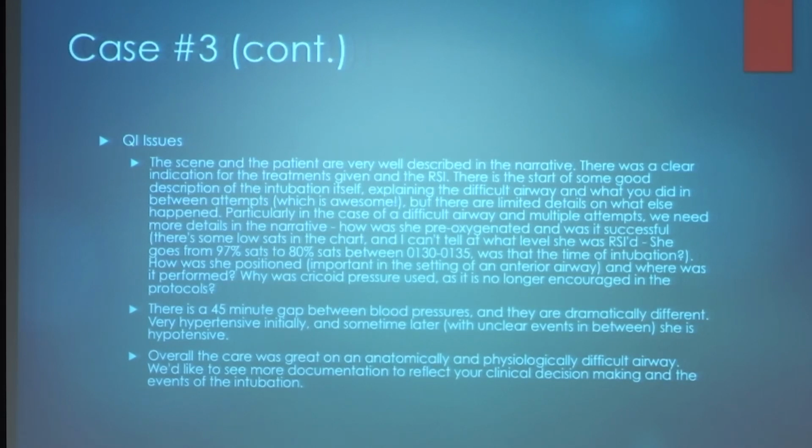And said overall the care was great. It was both an anatomically and a physiologically difficult airway. So she was hypoxic, was a sick lady, so that's physiologically difficult. Did really well to mediate that and improve her oxygenation, and then it was anatomically difficult with the anterior airway. So I think those are well mediated and successfully managed, but we just need to see more documentation.